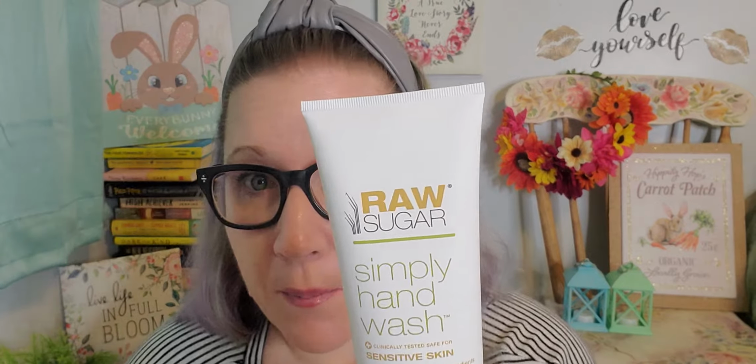Then I found these hand washes and this says Raw Sugar, simply hand wash on both of them. The green one here, look at that, that's a really big size hand wash. And I've never heard of that brand before, but it looks pretty fancy schmancy to me. It says this one is for sensitive skin. It's green tea and cucumber, aloe, and aloe vera.